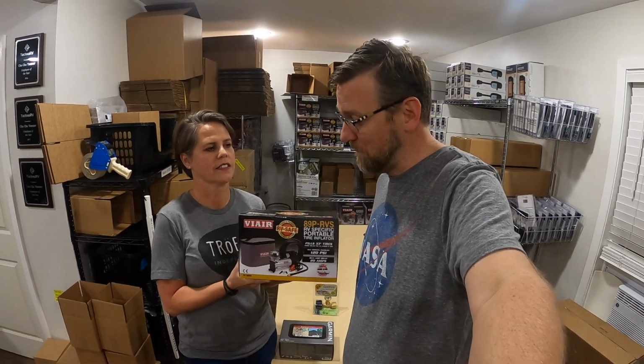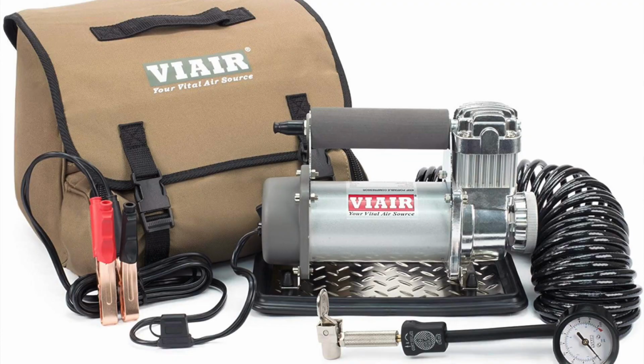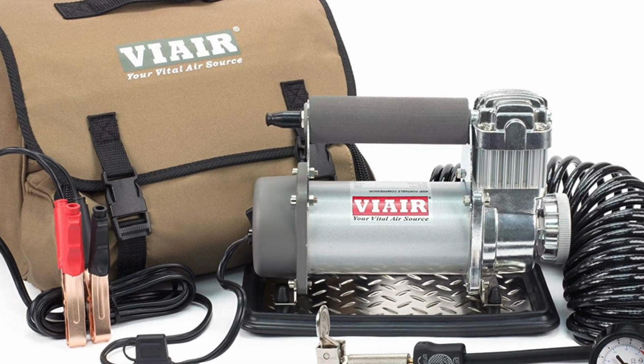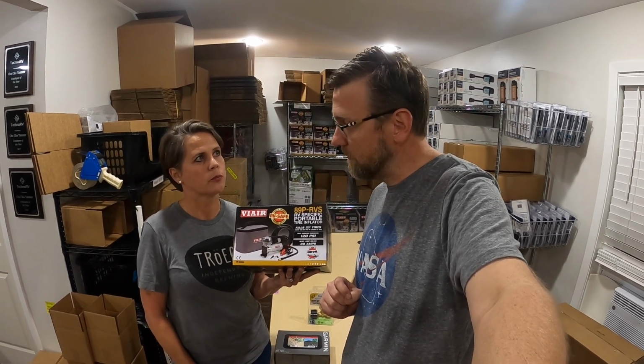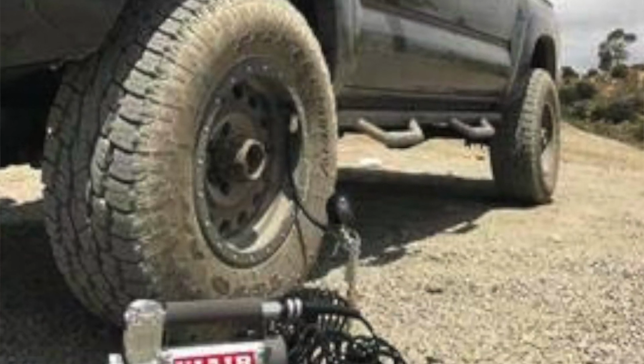And who doesn't love the Vi-Air systems? We've been selling these for a while now and absolutely love them. They're portable. They're 12 volt. Which makes a big deal if you're on the side of the road and you're not able to plug in, or maybe you don't have a generator and you can't get AC power. Yeah, if you don't have AC power, then this just has clips that you can pop it straight to your batteries of your car and give it the power that it needs.